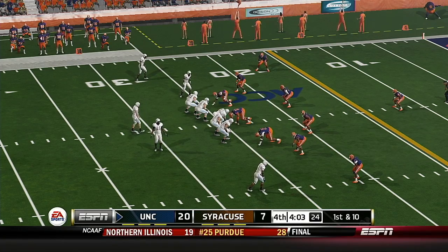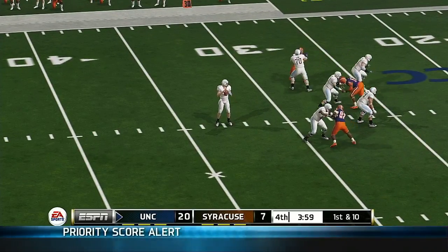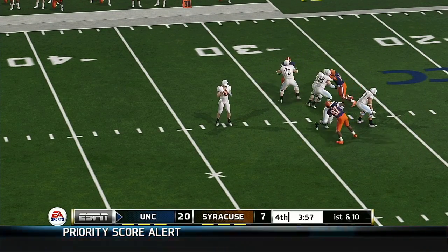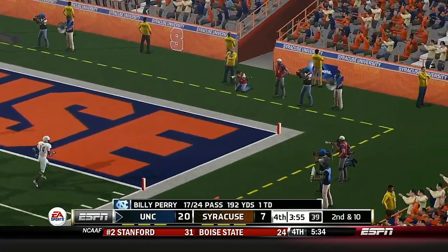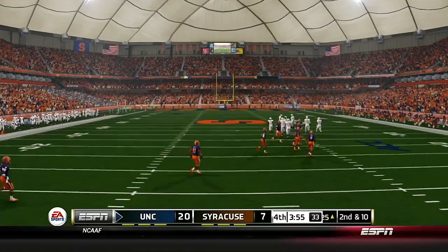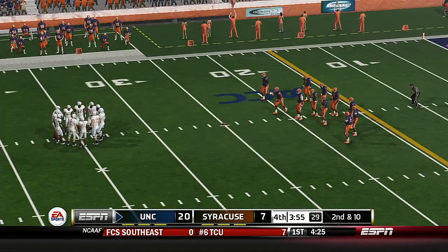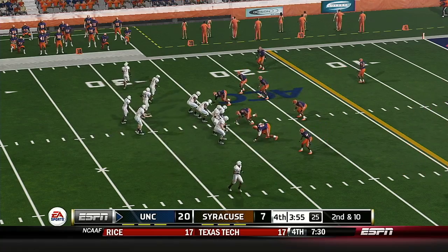Check back 11. Jack, 19. With a quick throw. Second and 10 to go. Ball on the 25.